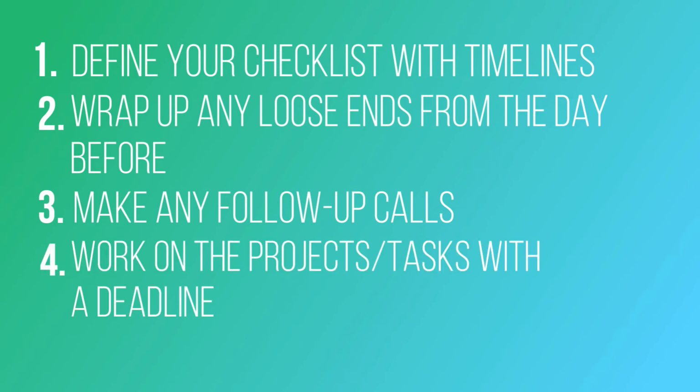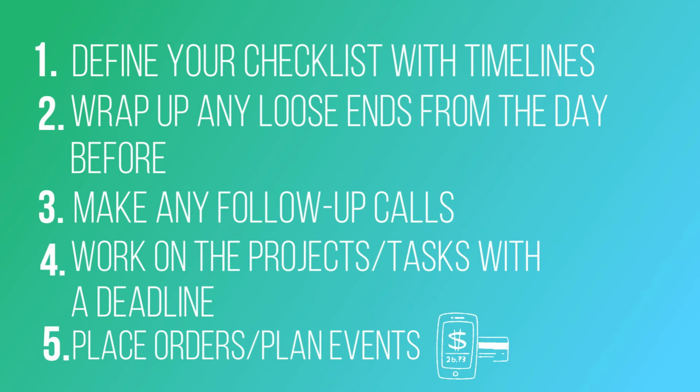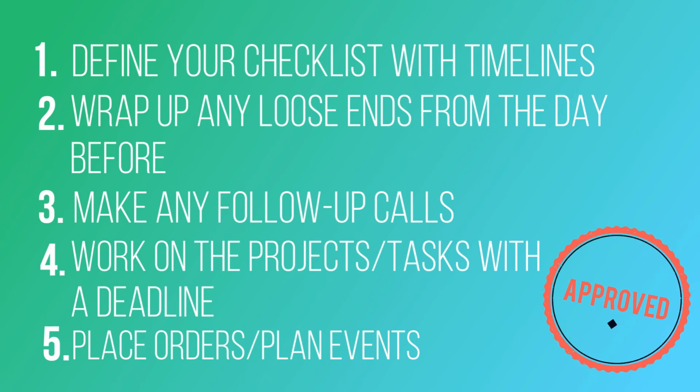And then you'll want to start with those items that have the deadlines and pay attention and be sensitive to the deadlines of others. Finally, you're going to place your orders and do your planning and all of that in the afternoon when you don't necessarily need so much brain power, but you also need that surge of energy that you get from kind of coordinating and making things happen.